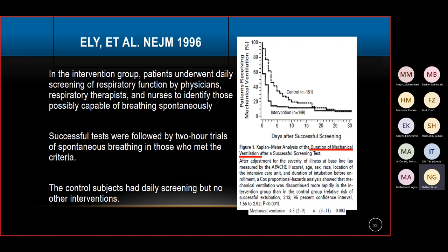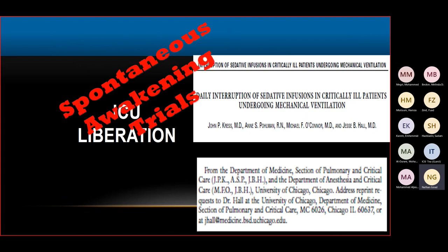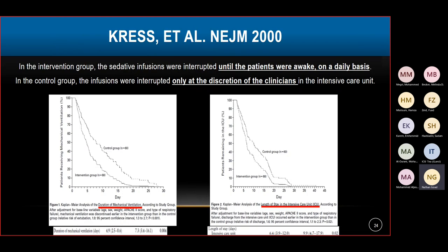J.P. Kress and colleagues followed that up with daily interruptions of sedative infusions in critically ill patients undergoing mechanical ventilation. So this set the foundation for spontaneous awakening trials. In the intervention group in the Kress trial in the year 2000, the sedative infusions were stopped until patients were awake, and they did this every day. In the control group, the infusions were interrupted only at the discretion of the clinicians.